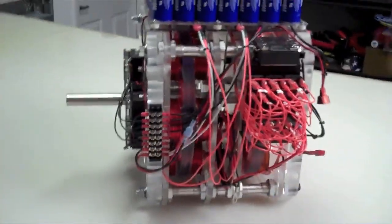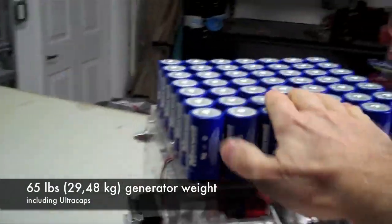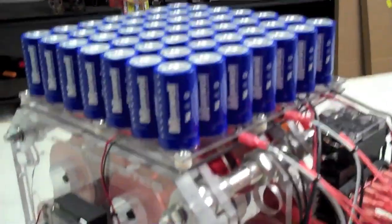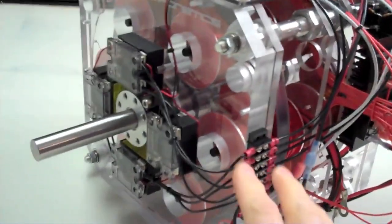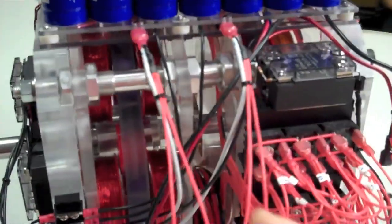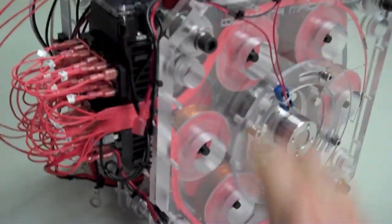This unit is 12 inches square by 12 inches, a 12-inch cube, except for the nice pretty blue top hat that it's wearing, which adds another 2.5 inches or so on the top. Essentially, what I've done here is I've taken 2 of the Quanta chargers and simply bolted them together. Initially, my intention was to utilize 2 of them like I do with this side, which is the prime mover side or the motor side.